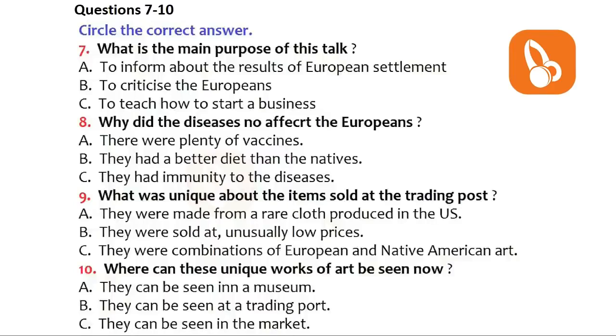Why not create a trading post where the two groups could sell their newly combined works of art? Eventually, a post was set up, and the distinctly American works became known throughout the country for their unique styles. The trading post continued for a couple more decades until it eventually faded away.